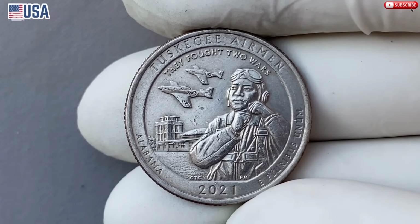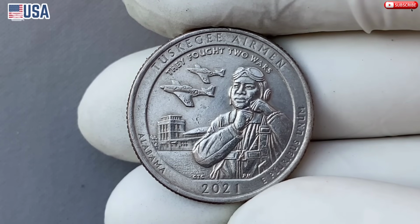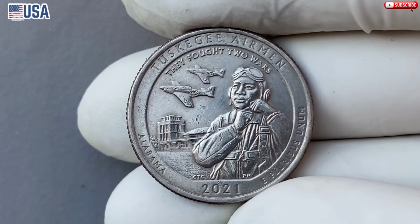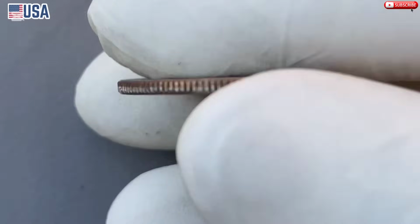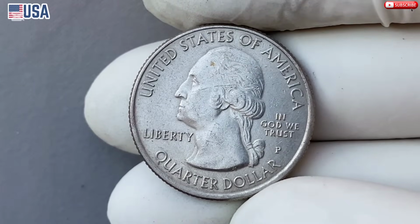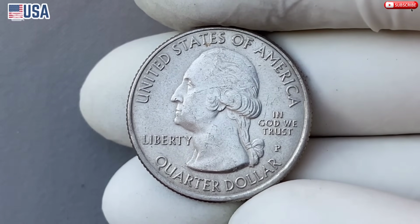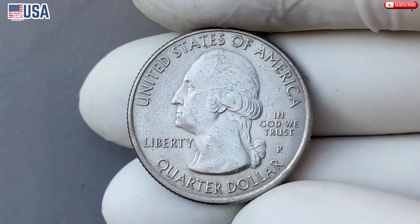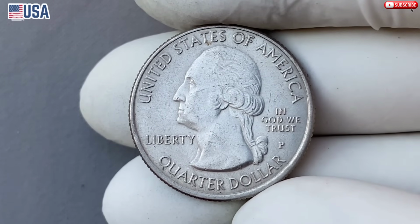And here's why collectors are so drawn to this particular coin. It's not just about the rarity, it's about the meaning. This coin represents courage, honor, and the struggle for justice. It tells the story of men who shattered barriers and flew into combat with the weight of history on their shoulders. Owning a Tuskegee Airman Quarter, especially one that's rare or flawed in a unique way, is like holding a tiny piece of that legacy in your hands.